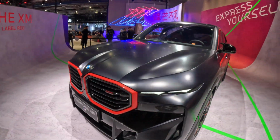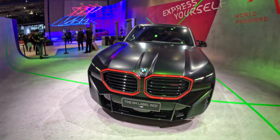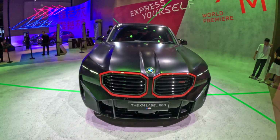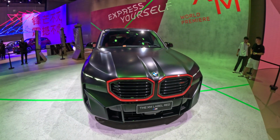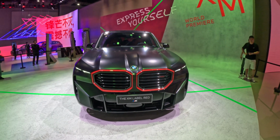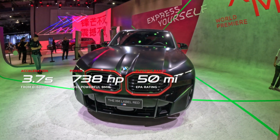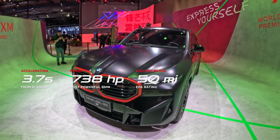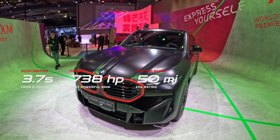Yeah. All right, so this is the base model in the US, and I mentioned a little bit earlier the BMW XM Label Red. Tell me briefly about that car. Sure. So the BMW XM Label Red is our top line XM model within the range. It gets 738 horsepower, 738 pound-feet of torque, and it has a 0 to 60 of 3.7 seconds. So that's quite fast. Right.